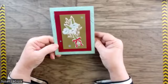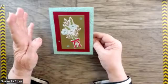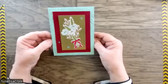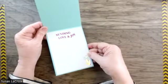I don't have a greeting on the front because, quite frankly, I couldn't figure out where to put it without covering up some of the design. There's probably a skinny one that I could have gone all the way across, but I really just wanted the bouquet to shine there. So that's the card I made.